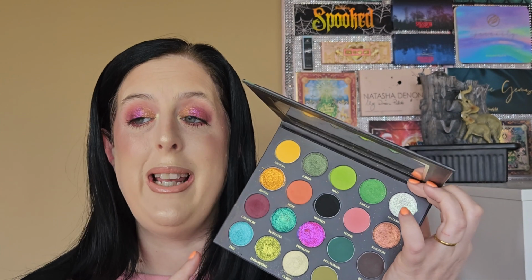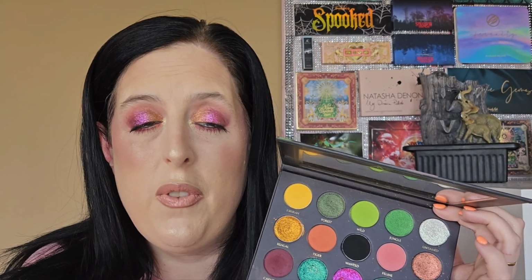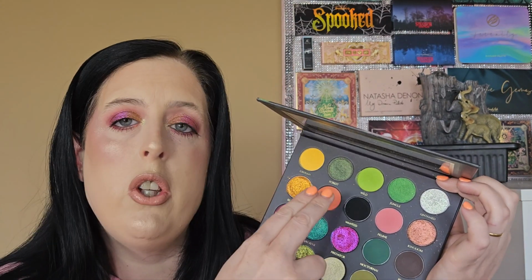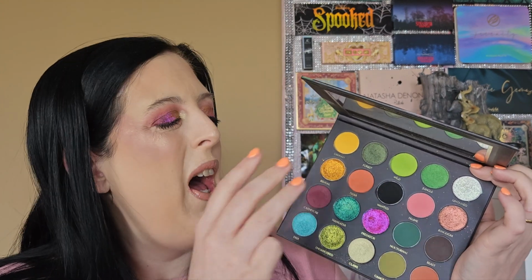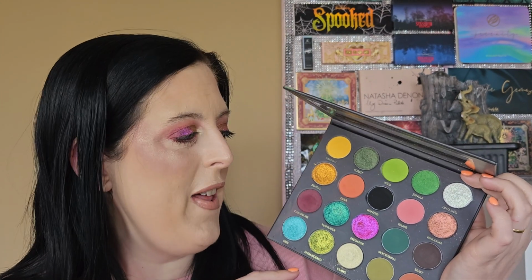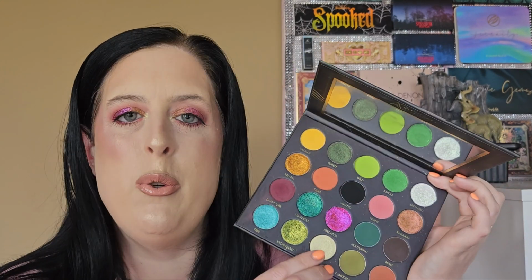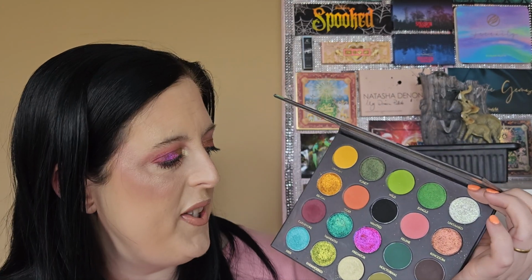Yeah, I'm really impressed. I just wanted to show you all the versatility of this palette, and I really think that I've been able to do that. I've done more of an orangey yellow look on my first look that I did. Go ahead and check that out if you want to. And then I did more of a greeny look yesterday, and then a neutral look today. So I think I've definitely shown a lot of versatility.